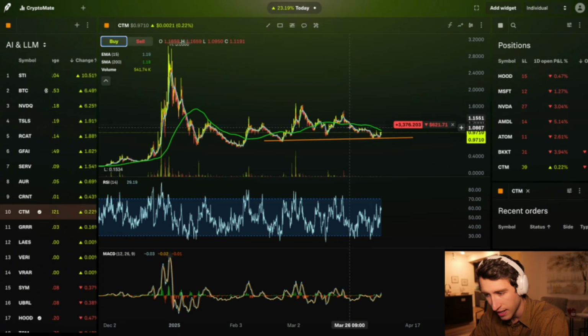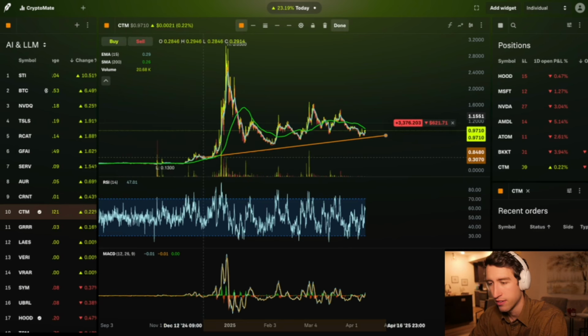But as you can see, there's this support level that it's been holding at. It's also kind of building this momentum here. I believe it's starting to build some momentum. And so I see it as a company that could potentially be a good player in the space.